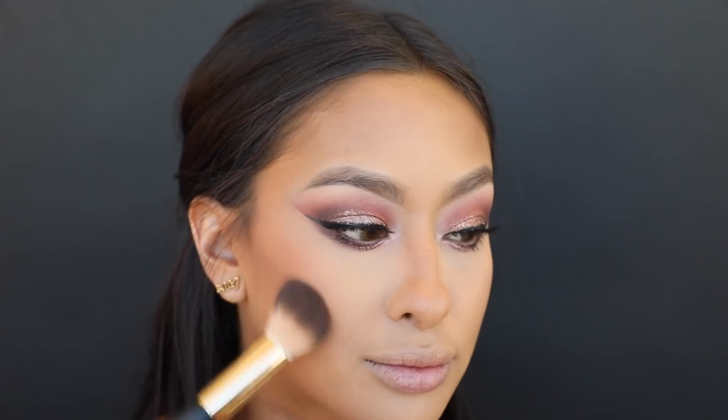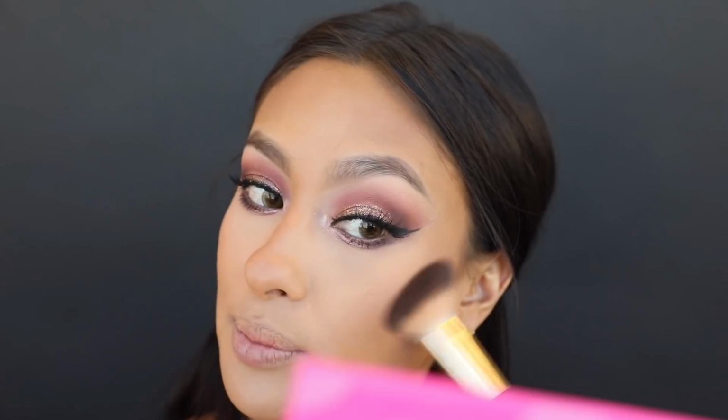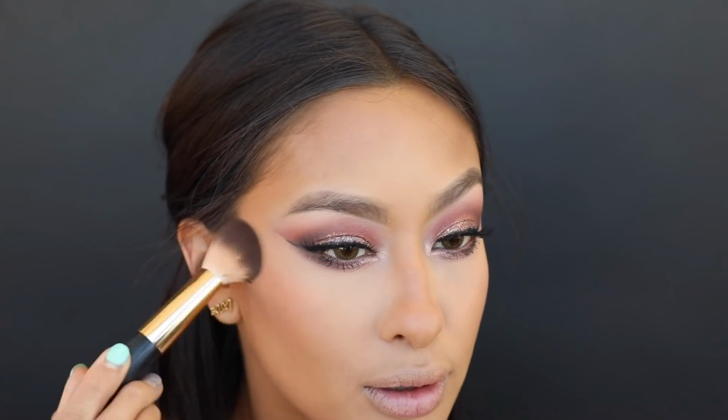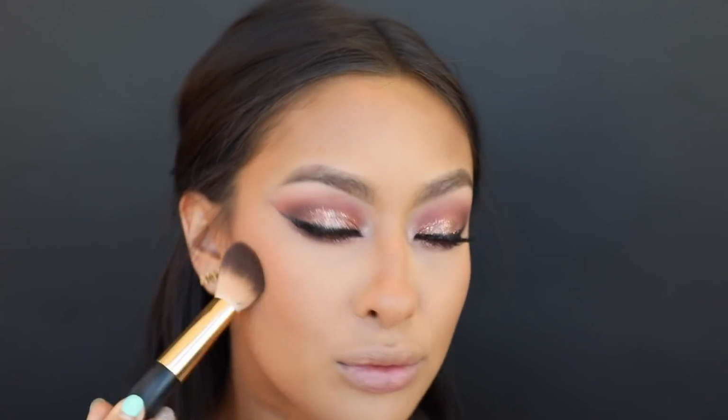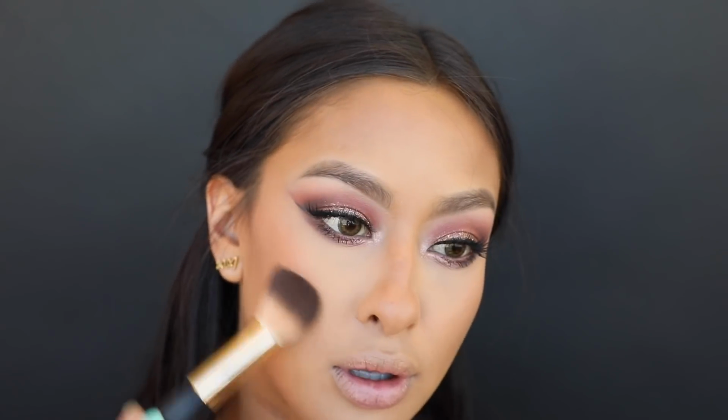And there we go. Oh, this color is perfect. Just like that. See, it just goes on so well.